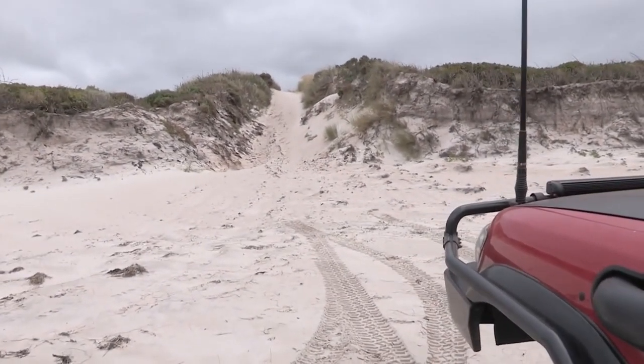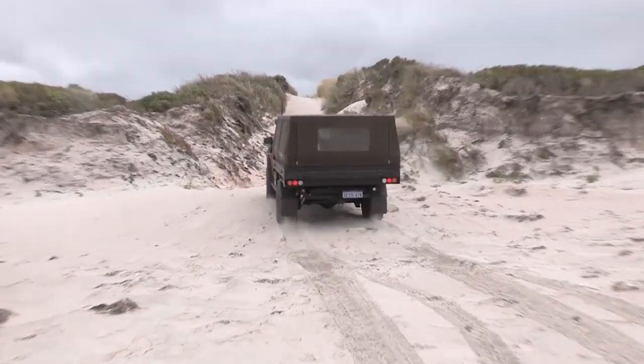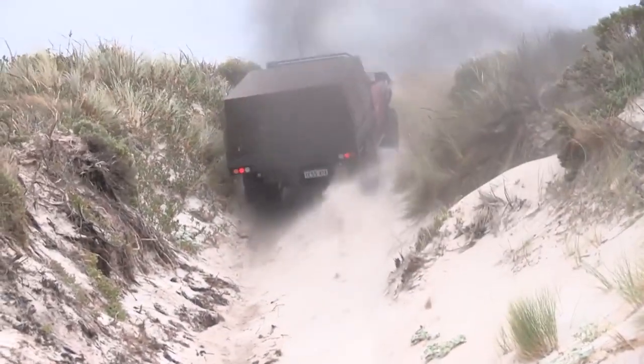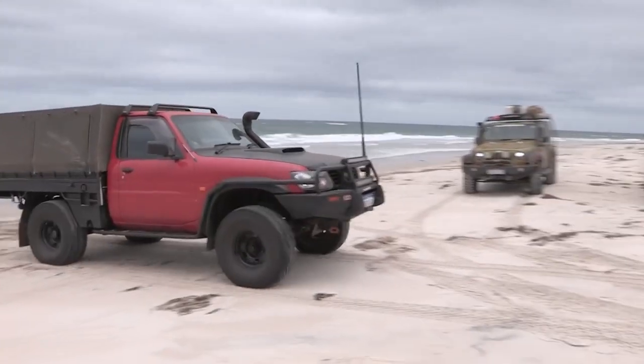Sands here can shift within half a day. There's that much wind down here. I suppose that's why they call it Windy Harbour. So this is a common sight, and a lot of the time it takes a vehicle just to go up and flatten it out a bit and then have another go to get over it.